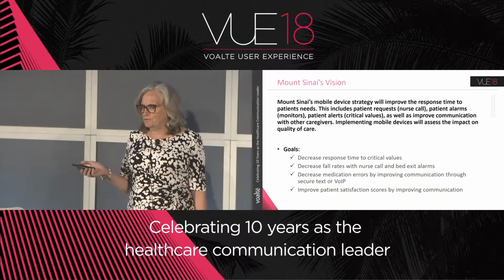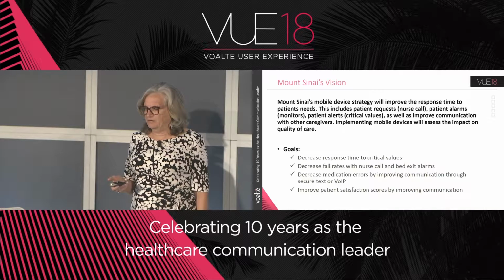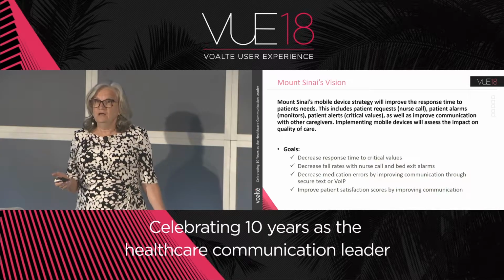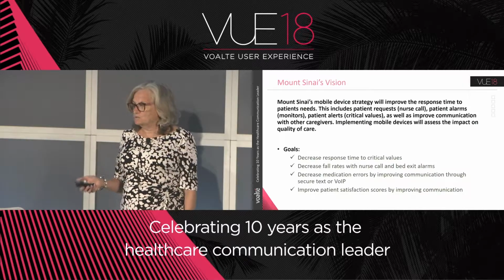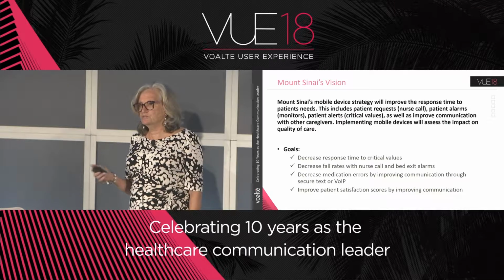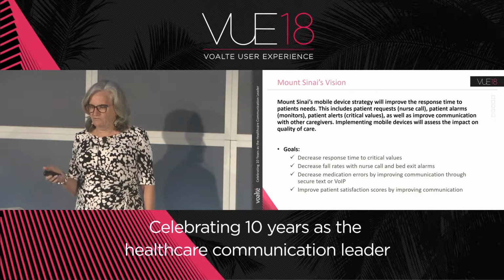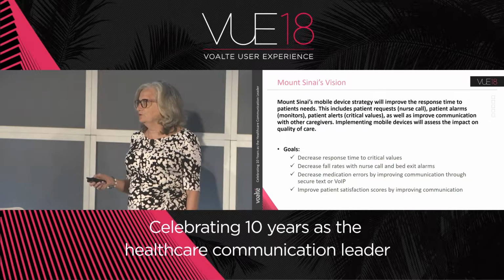We'll have patient alerts for critical values, as well as improved communication with the other caregivers. So by implementing this, we're going to be able to assess the impact on our quality of care. Our goals initially are to decrease our response time to critical values, decrease our falls. We have integration already with Rover Board and Vocera with our bed exit alarms for Stryker, as well as posing alarms. We also want to decrease our medication errors by improving communication with our pharmacy and our providers. And we want to improve our patient satisfaction by improving our communication in general.